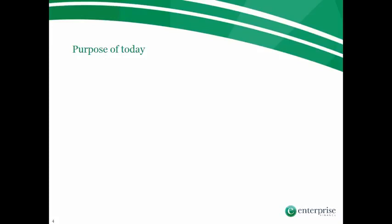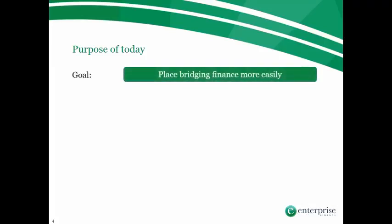What this webinar is intended to do is lift the lid on placing bridging finance for clients and give you, as a mortgage broker, insight and tips on how to execute the bridging loan process as simply and as effectively as possible. Using master brokers like Enterprise gives access to a full range of specialist bridging finance lenders, many of whom work exclusively with master brokers.